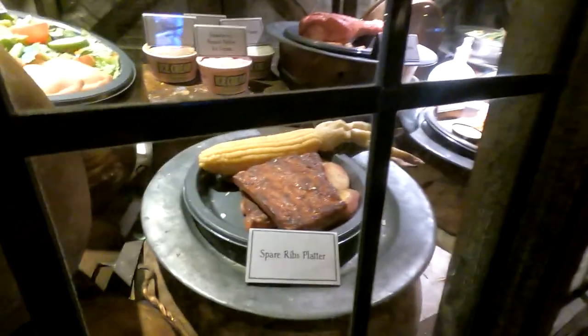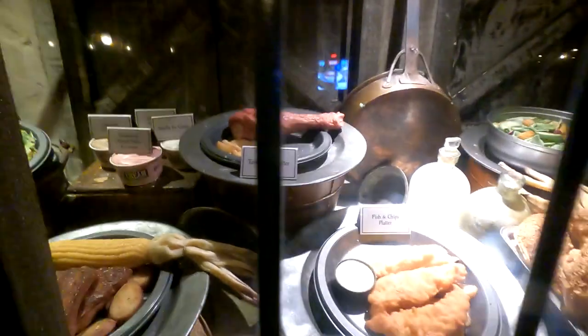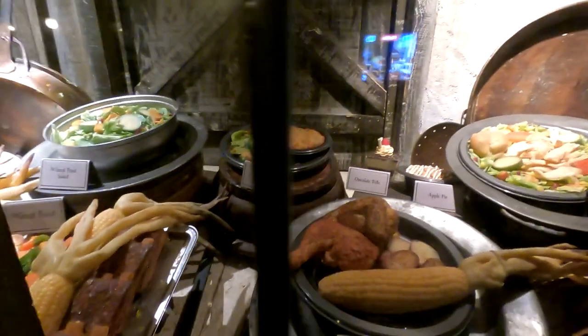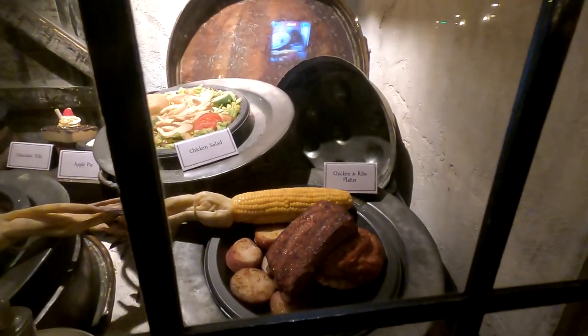We're in the Three Broomsticks. Spare rib platter. Beef pasties platter. Ice cream, turkey leg, fish and chips. Wow. Great feast. Salad, shepherd's pie, smoked chicken, grilled chicken salad, and chicken and ribs platter.